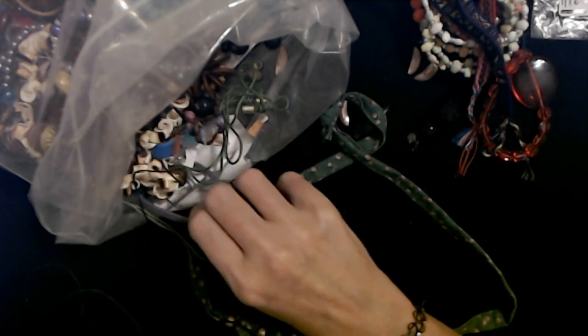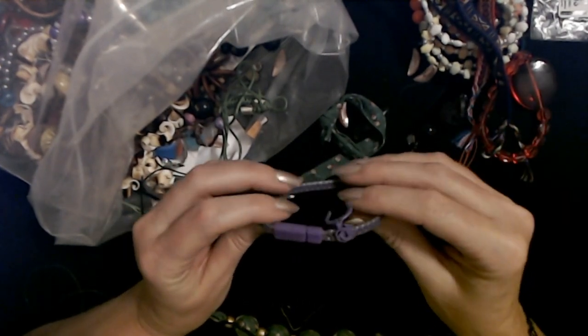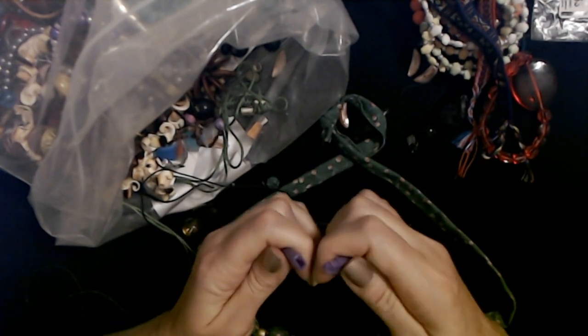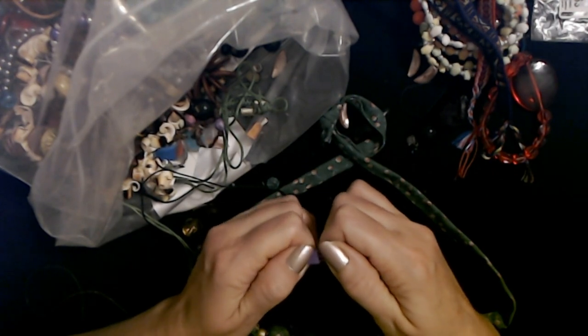Oh, look at this. I know I gotta go. I gotta get up in the morning. Oh my goodness. Ooh, this is interesting. Look at this bracelet. What kind of clasp is... Oh, it's just a little, like a fast text buckle, but small.